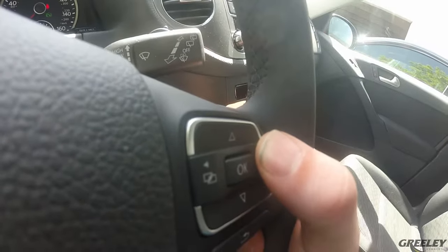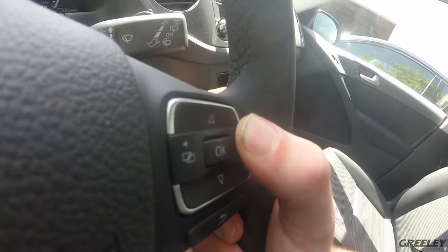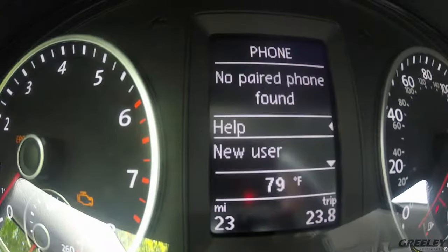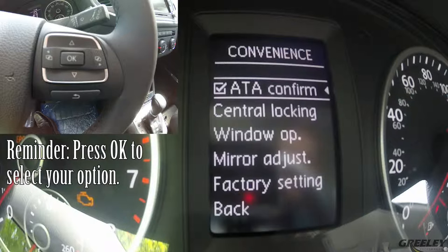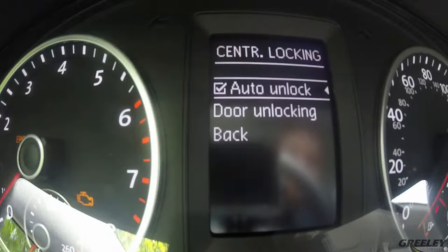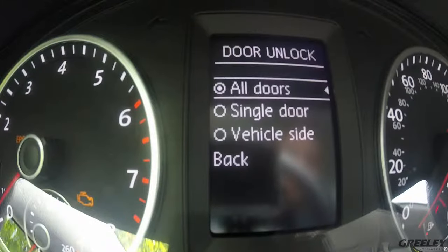To access the information cluster, you'll go ahead and press right on the directional pad on your steering wheel. You'll press it until this screen appears. Once this screen has appeared, we'll go down to convenience. From convenience, we'll select central locking, and we'll select auto unlocking so it's checked marked. Unchecked means that it's turned off. From there, we'll choose door locking and select all doors.